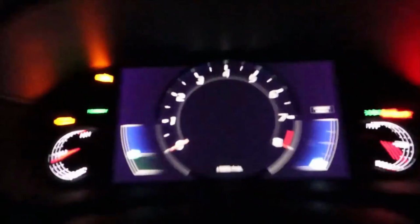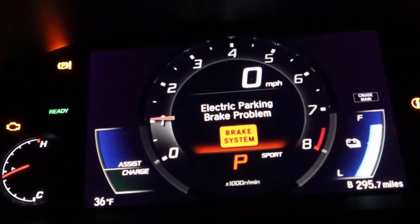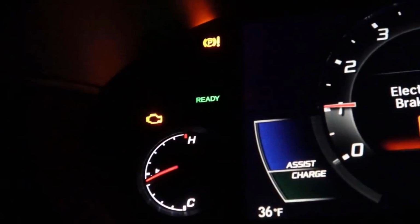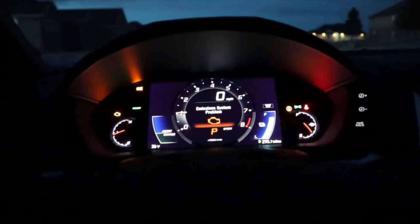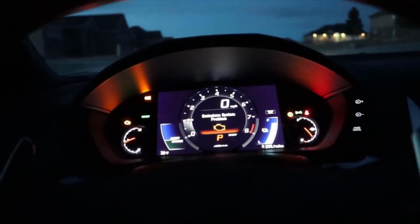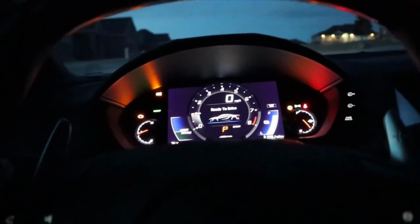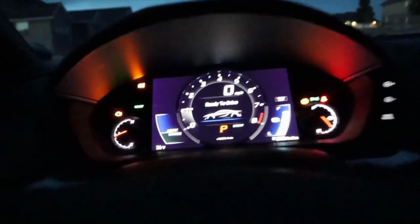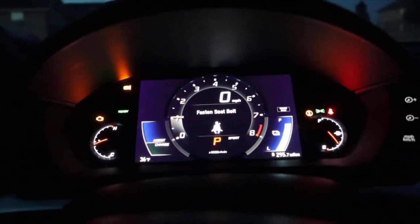Everything was going good with this road trip, and then the car randomly decided to throw a check engine light, having a parking brake issue. It's still driving normal, and I've got the go-ahead to drive it back home, and hopefully something doesn't happen. But we might be getting stranded in today's road trip. This is kind of scary, but I'll give you guys some updates as things happen.